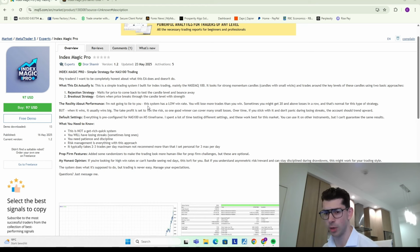And I've done something similar here with my golden missile system, where essentially you look for an impulse candle. You can even place a pending order at the wick of that level and wait for a further continuation. So this style of strategy does work. Like, I've done something similar. I believe the Gold Energy, I believe, is another bot in the MQL5 marketplace that does use a similar style strategy.